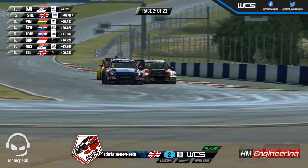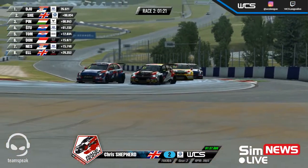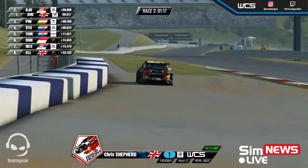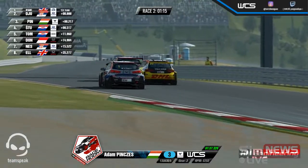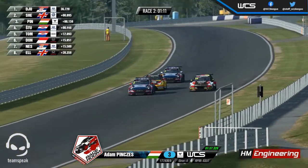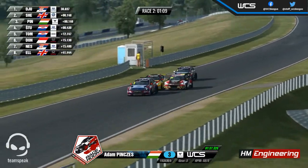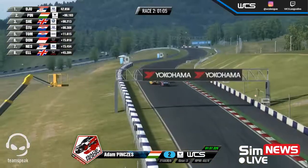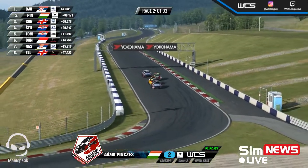Goodness me. And Shepard goes to the outside now. It's all going on in the last 2 laps of the race. Shepard runs off the road, and he's going to be in the grass. He's going to be in the runoff area, and he might lose all 3 positions. Somehow he's managed to keep the momentum up as they head down the straight. Jurich retakes the lead. Pincers goes through into second.